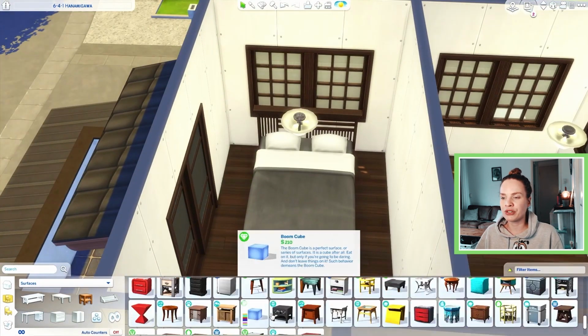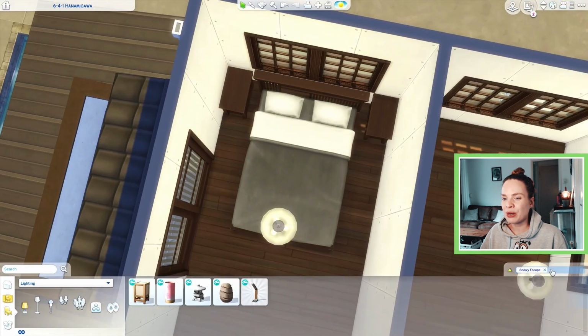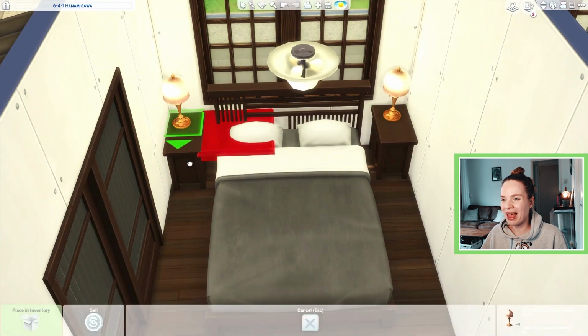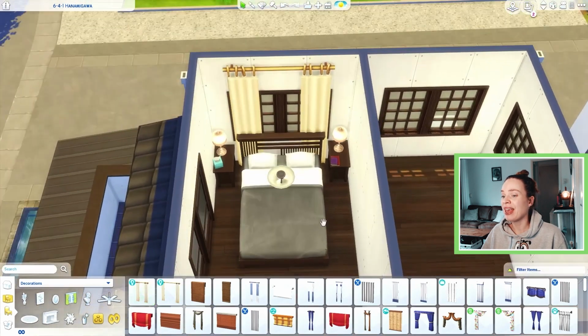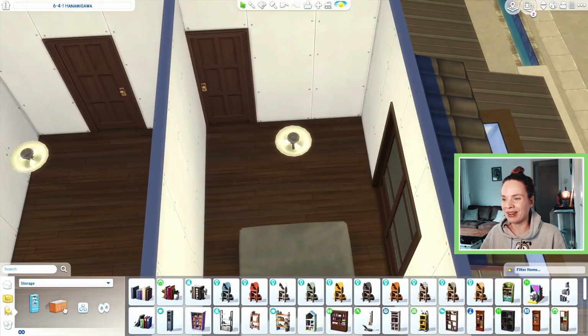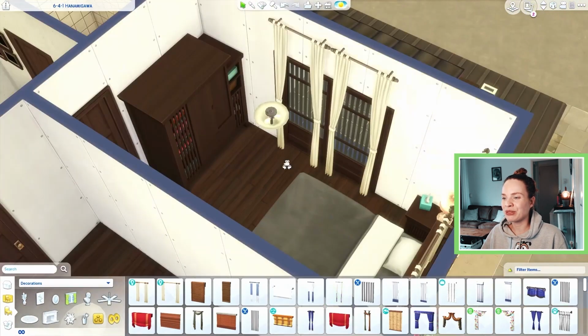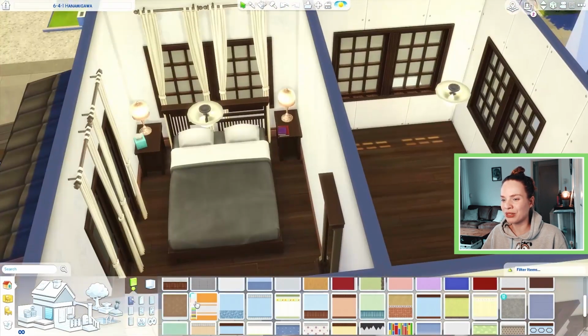But luckily with Snowy Escape, we got these little end tables or side tables that are very, very small, as you can see. And if you rotate them, they actually fit perfectly on a half tile next to the bed. That's a trick that I always go to whenever I have to place a double bed in a cramped room like this. I like to use those little side tables because they fit there perfectly and it just looks so cute.